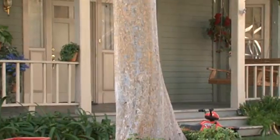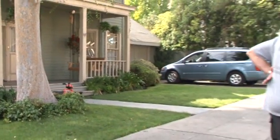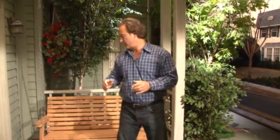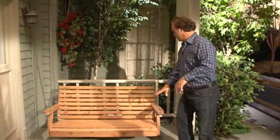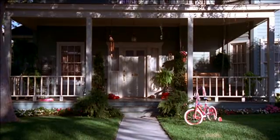We have an exterior front porch over here in the CBS Radford lot, where we actually have a facade of a house where you can see all of this, and we matched it for the interior here. A little known fact here is you see the swing here faces this way, so it faces the cameras. But on the outside set, it actually goes this way, so watch for that.